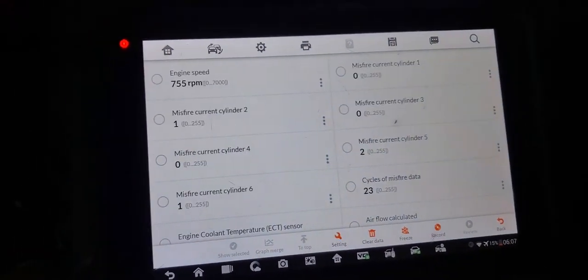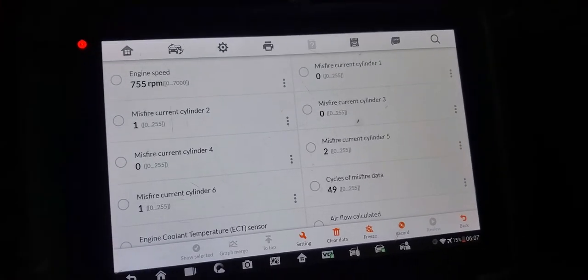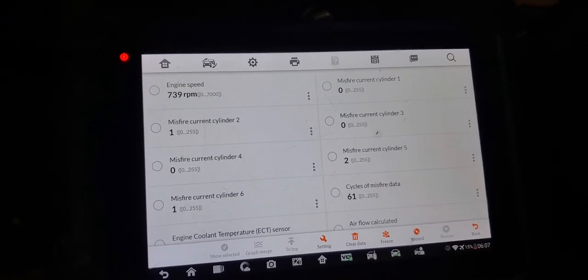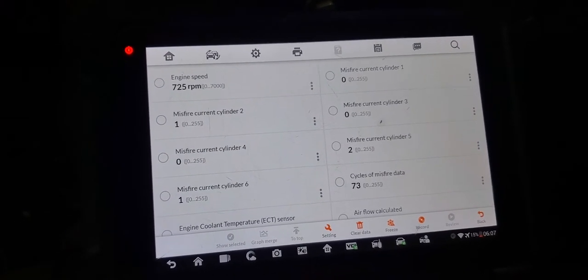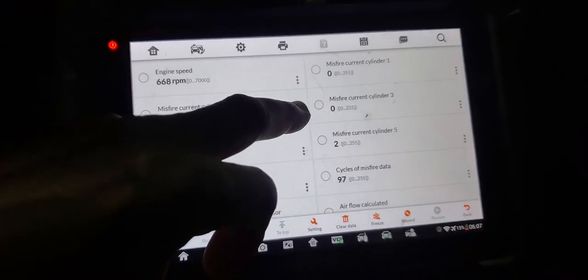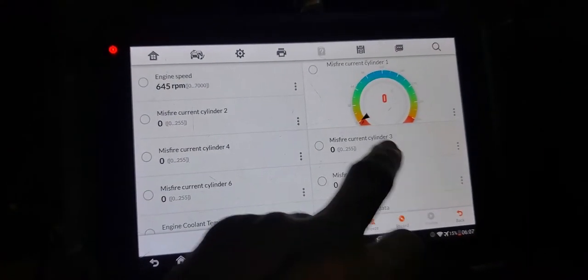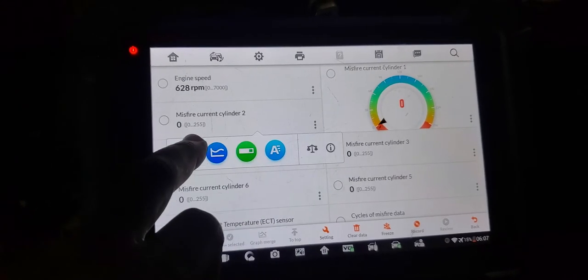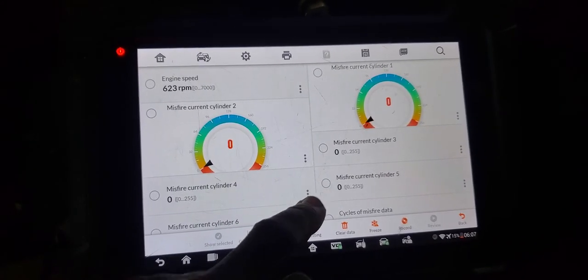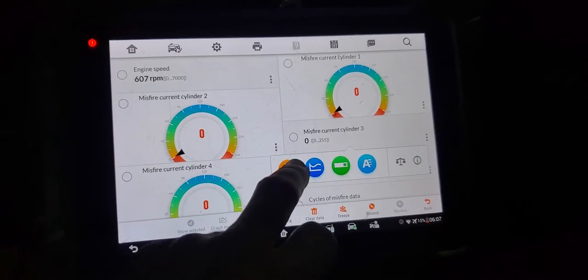Check engine light is gone. Cylinder number one. Everything looks good. Okay. See number one. I don't see no misfire like that. So let me go again. I take one. Cylinder number two. This four cylinder, right? Or six? I think it's four.